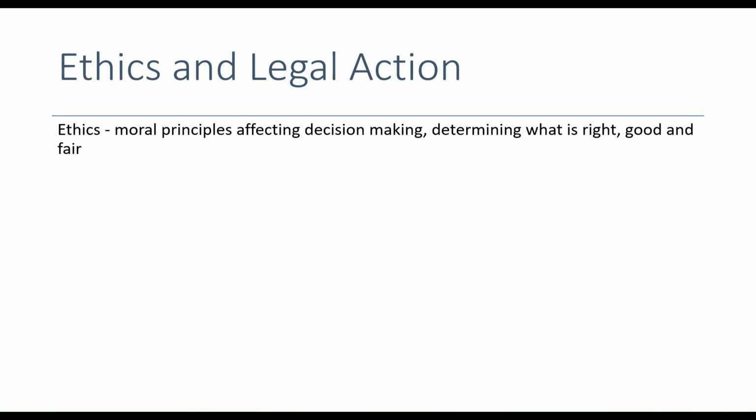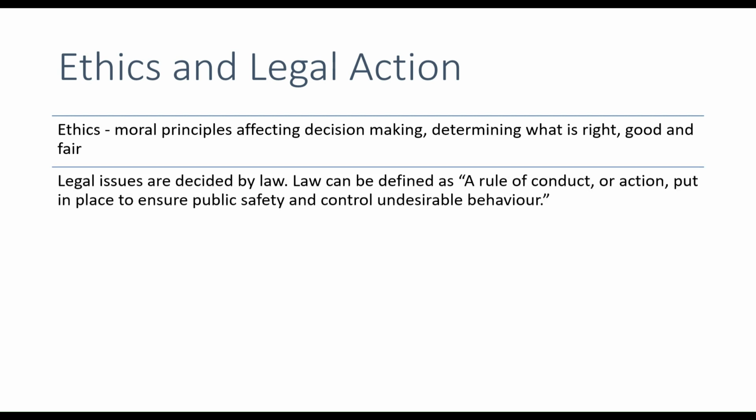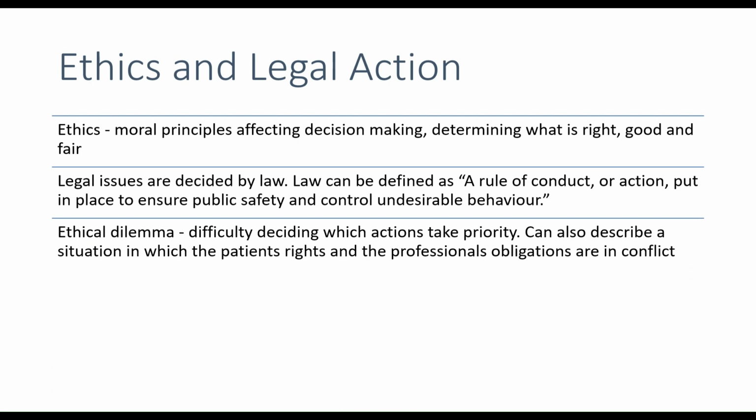Okay, ethics and legal action. So ethics are moral principles which affect moral decision making. Now this involves determining what is right, good and fair. Legal issues, on the other hand, are decided by law. Law can be defined as a rule of conduct or action put in place to ensure public safety and control undesirable behaviour. Ethical dilemma, then, refers to when there is difficulty deciding which actions take priority over another. It can also describe a situation in which the patient's rights and the professional's obligations are in conflict.